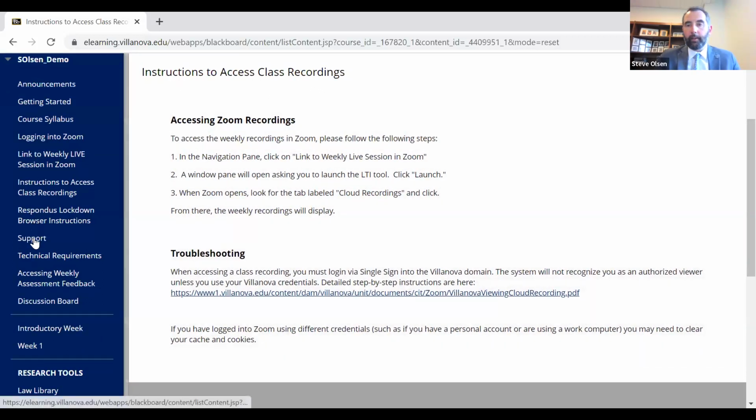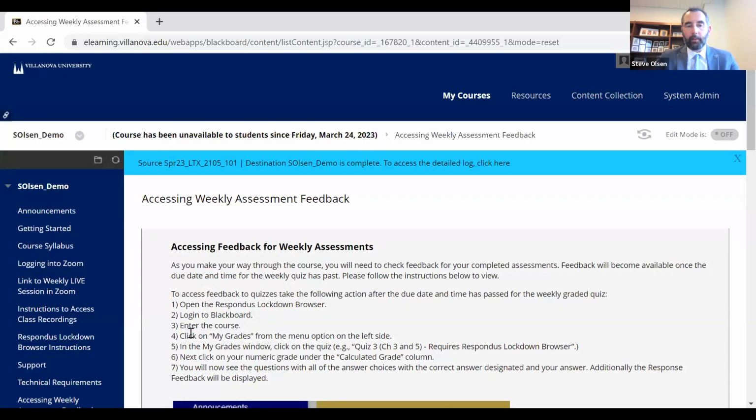We've got a support button. If students are ever having technical issues, they can click on that. They can open up a ticket for our support team, the IT team unit. It also gives their contact information. And then we've got accessing weekly assessment feedback. So if you want to know why you got a certain grade on a quiz or what the answer was to a quiz question that you got wrong, this gives you information about how to track all that information down in Blackboard after you've closed out of it.